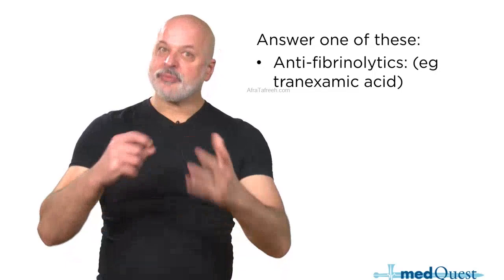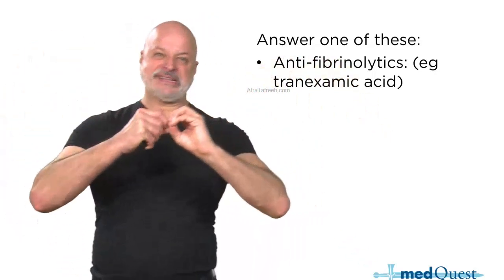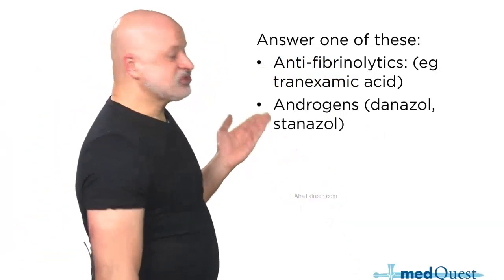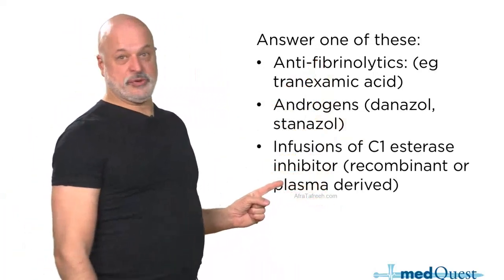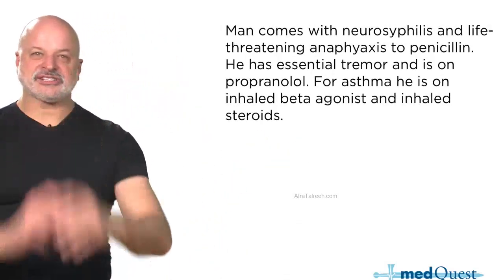They prevent the breakdown of fibrin. Fibrin makes clots, fibrin holds platelets together, so the fibrin makes things tighter. Androgens, Dan and Stan, upgrade C1 esterase inhibitor levels, or you can actually give some infusions of C1 esterase inhibitors so your face doesn't explode. On to the next subject.